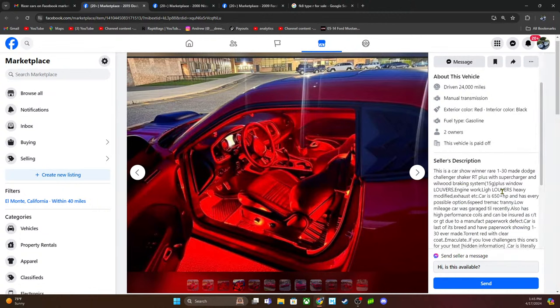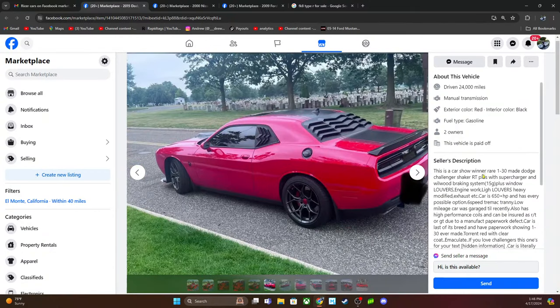This is a car show winner. Rare, 1 of 30 made. Dodge Challenger Shaker RT Plus with supercharger and Wilwood braking system. Plus window louvers, engine work. Lie louvers, don't know what that is. Heavy modified exhaust. Car is 650 plus horsepower and has every possible option. 6-speed Tremec. Oh, so it is a 6-speed. That's pretty dope. 6-speed Tremec tranny. We can't really say that anymore. It's 2024. Low mileage. Car was garaged also recently. Hybrid. Blah, blah, blah. Okay.